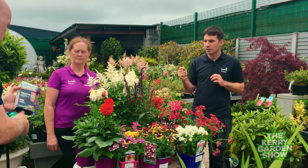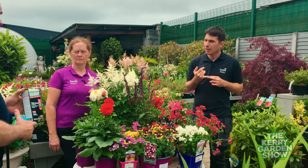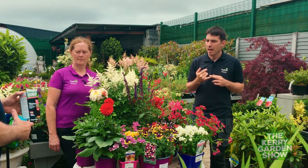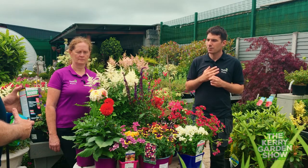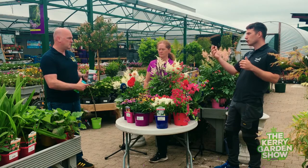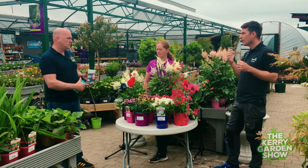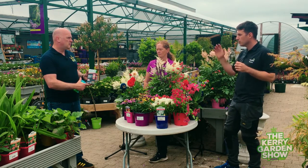So August, September, and with the tree stump killer, that will do the horsetail as well if you have a problem with horsetail, and that has been a big problem as well this year. A lot of customers have been complaining about it. This will also do the bramble. So if it's coming out through your hedge, or if you have a ditch or anything that you want the bramble out of, that will do it.